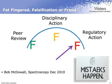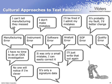Now, when there is a failure in the lab, there's various ways that people react to that. And a lot of this is about the cultural aspect that all of the regulatory bodies and the industry bodies are very concerned about addressing at the moment. Most people have a view that mistakes are something to be punished, and if it's possible, to hide them from the management.